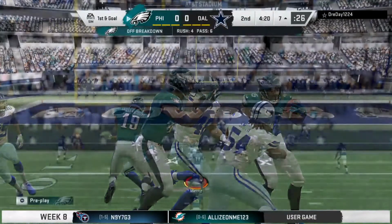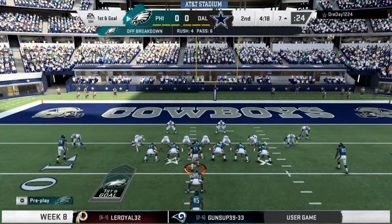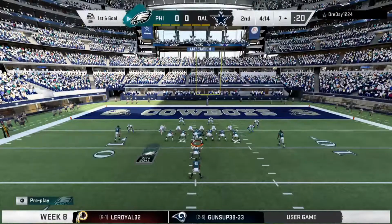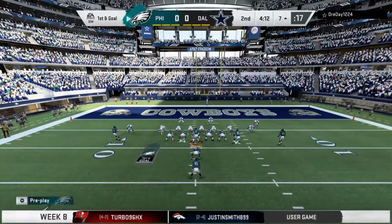Because remember, the last drive, they went 3 and out. Check, check. Watch 54. Watch 54. You run. Sunday. Watch twins.